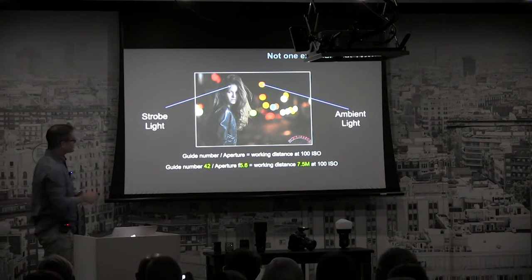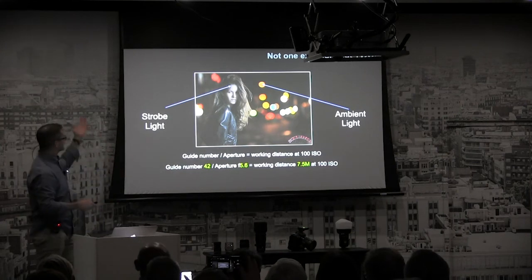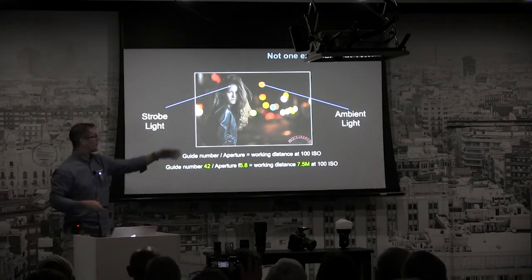Okay, so once we understand our working distance, we know how close we need to be to our subject, and then we can work out how much strobe light to throw on and our ambient light.